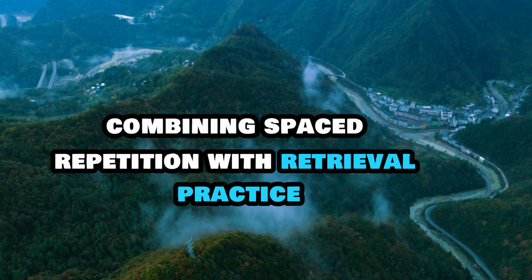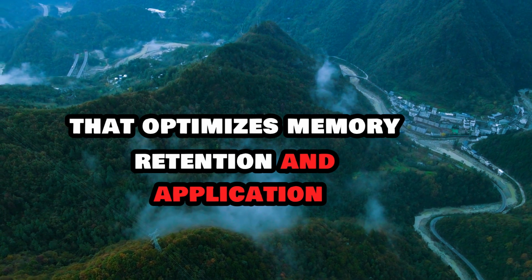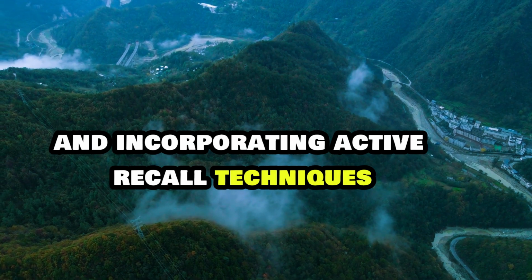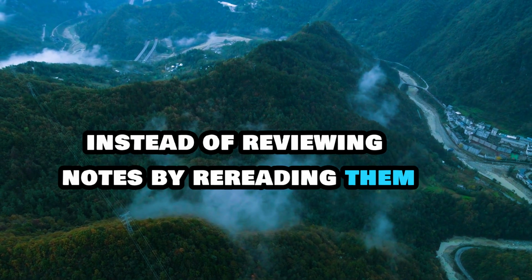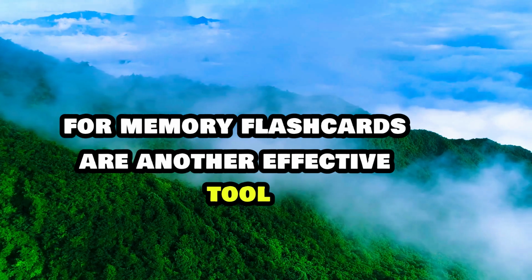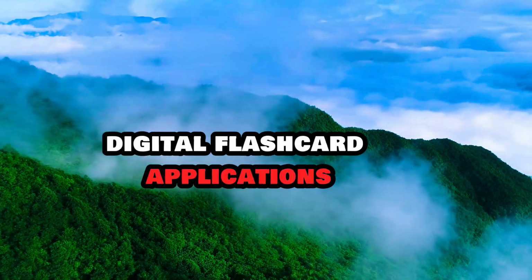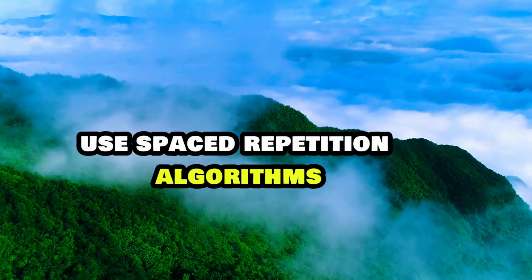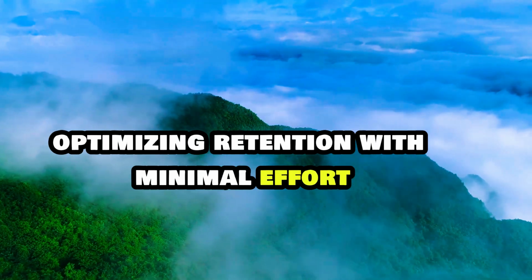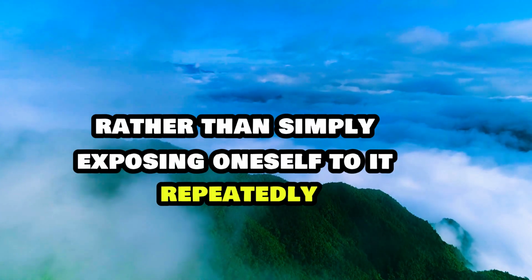Combining spaced repetition with retrieval practice creates a powerful learning strategy that optimizes memory retention and application. The best way to implement this approach is by spacing out review sessions and incorporating active recall techniques. For example, instead of reviewing notes by rereading them, a learner can close the book and try to write down key concepts from memory. Flashcards are another effective tool, as they require active recall rather than passive review. Digital flashcard applications use spaced repetition algorithms to determine the best time to review each card, optimizing retention with minimal effort. The key is to focus on recalling information rather than simply exposing oneself to it repeatedly.